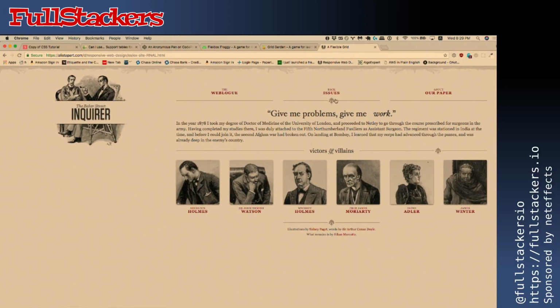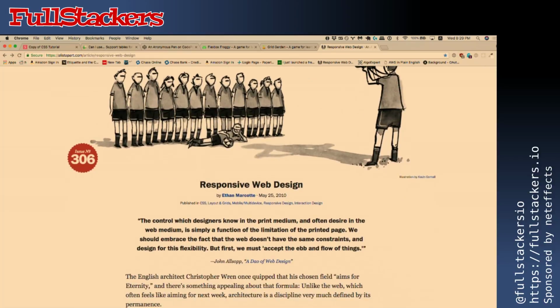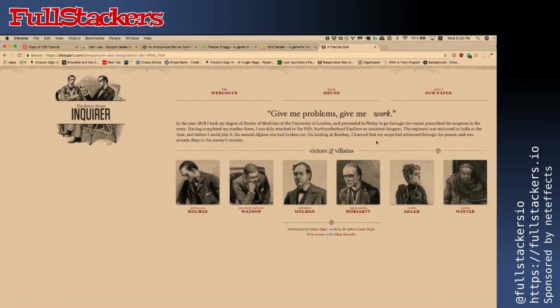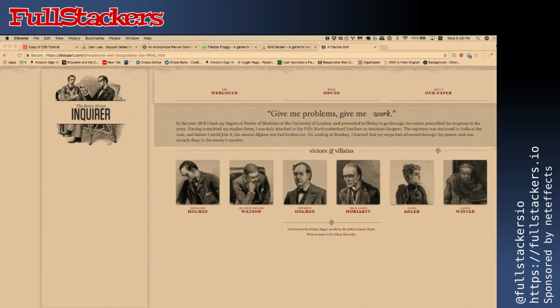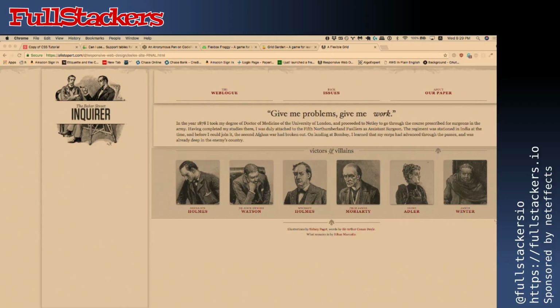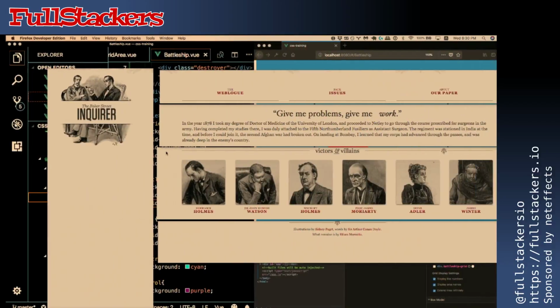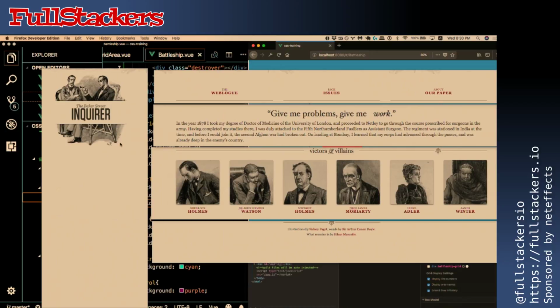It's called Responsive Web Design by Ethan Marcotte. It's on alistapart.com. And he made this Sherlock Holmes website. You'll see that in this website you have a sidebar, you have a nav, you have a blurb, essentially, you have an image gallery, and you have a footer. So let's try to recreate this format with CSS Grid, if we can.